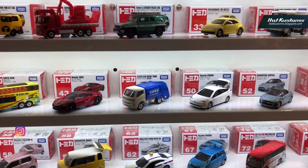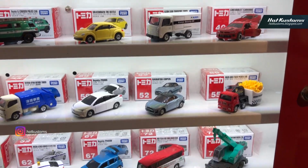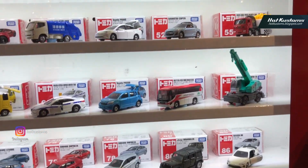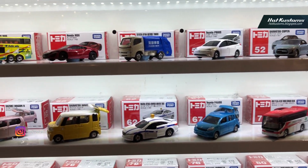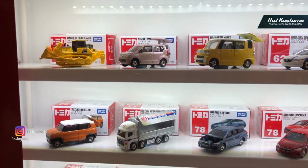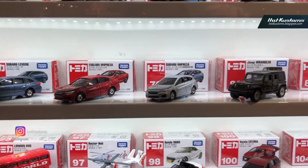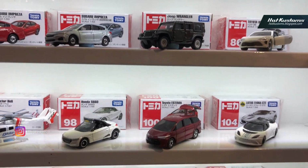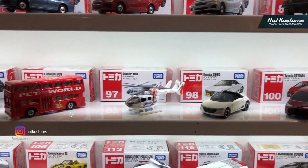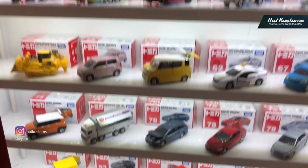Today I'd like to share with everyone, especially my friends in the North, USA and Canada, the typical retail space in Singapore for Tomica. So this is the typical Tomica display in our shopping mall. This is not a very big shopping mall. It is somewhere near my house in the northeast region of Singapore, in our neighborhood and our heartland.